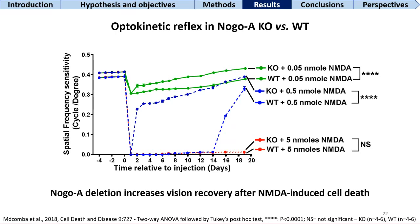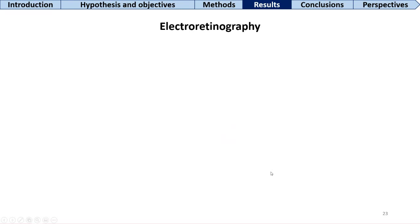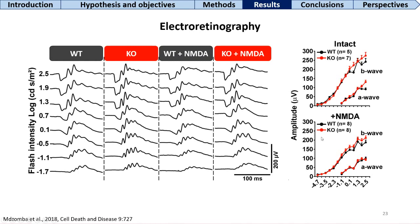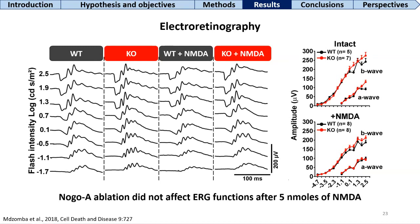We also checked on the retinal activity of these animals. And so here we have representative graphs from animals before and after NMDA injection and their quantifications. And what we can notice is that there is no difference in the animals before or after NMDA excitotoxic injury in the retina. And so this leads to the conclusion that Nogo-A ablation does not affect ERG functions, at least at this dose of NMDA.